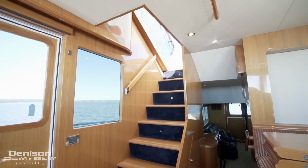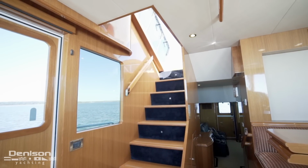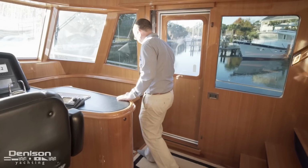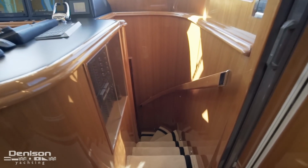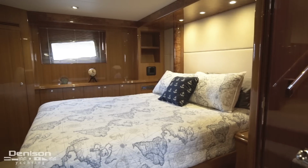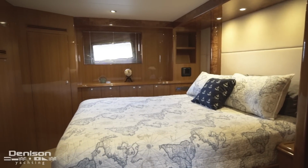Aft and to starboard in the pilot house are a set of steps leading up to the Flybridge helm. We're going to come back to the Flybridge in just a moment. Starboard in the pilot house is this curved stairwell that takes us into the guest cabin area. Aft at the foot of the stairs is the master stateroom. Centerline is the queen berth.